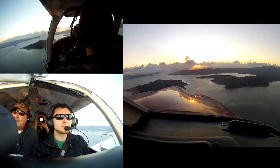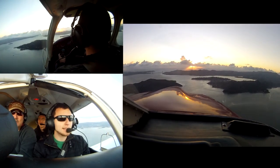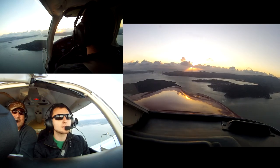Yeah, he's going to the Sausalito VOR, which is right there on the hill. I see. Okay, so now we're on the tour, so I've got the airplane for a minute. I've got the airplane. Good job, sir.